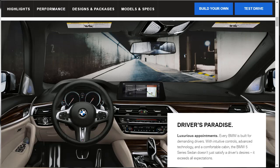I want to do rear-wheel drive. I normally do a BMW with xDrive, and I thought, you know what? Just for something different, we're going to do it in rear-wheel drive.